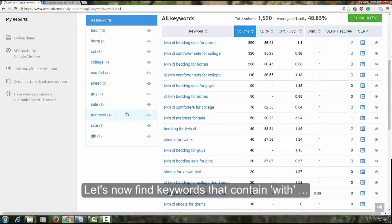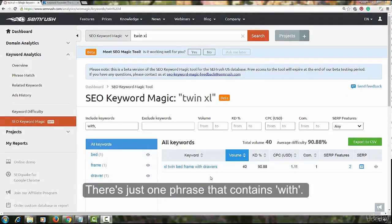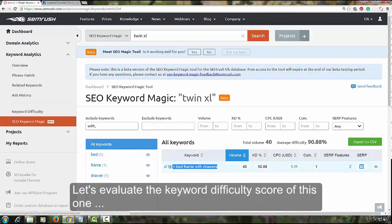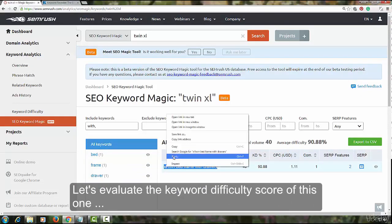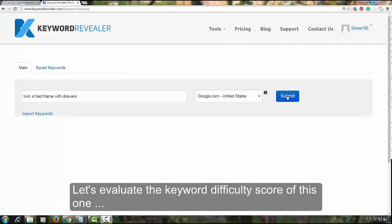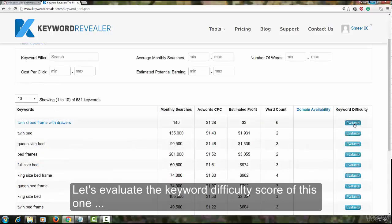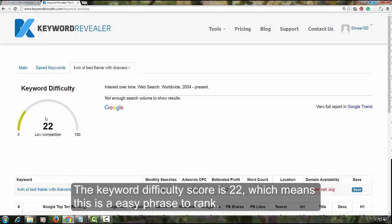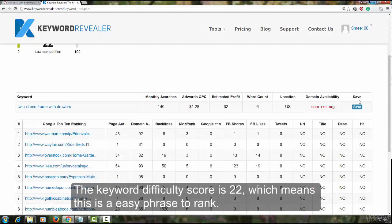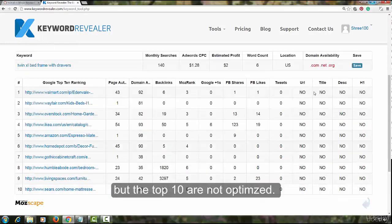Let's now find keywords that contain with. There's only one phrase that contains with. Let's evaluate the keyword difficulty score of this one. The keyword difficulty score is 22, which means this is an easy phrase to rank. The exact match domains are all taken, but the top 10 are not optimized.